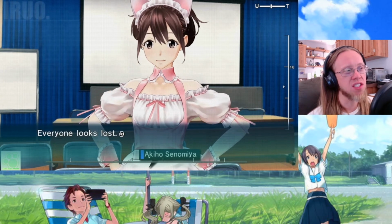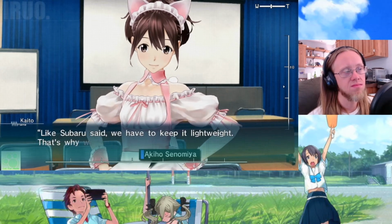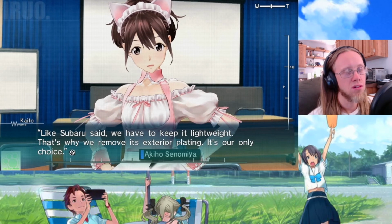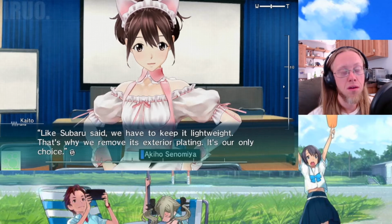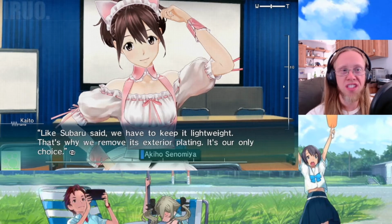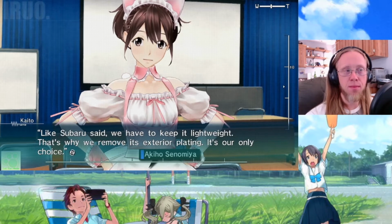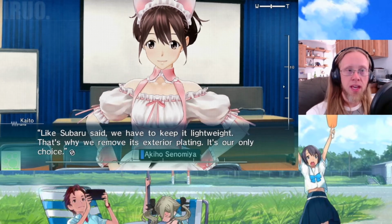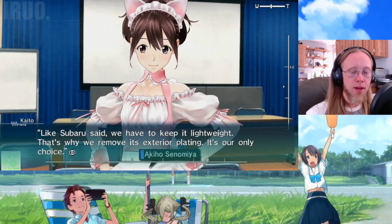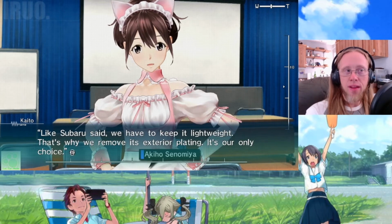Wow. Look at Kaito actually making a suggestion on the design. And not just the design, but keeping in mind the Gunbuild 2's weight. We have to keep it lightweight.